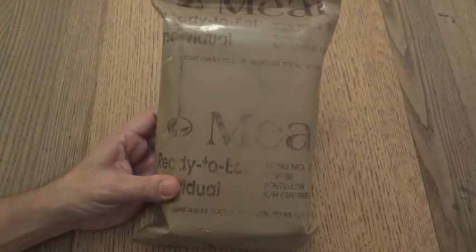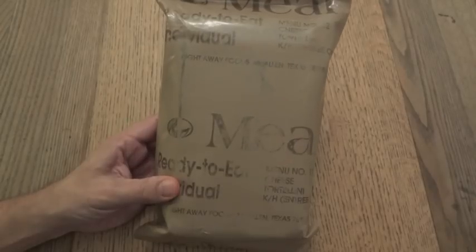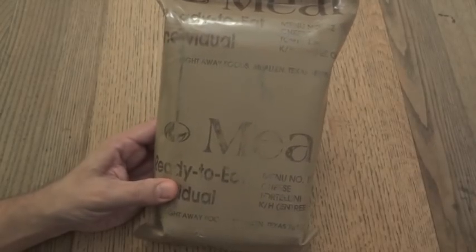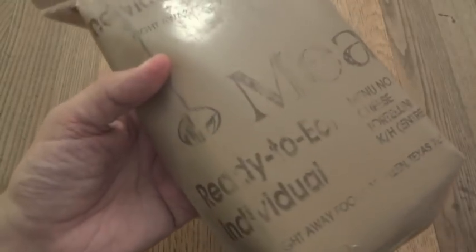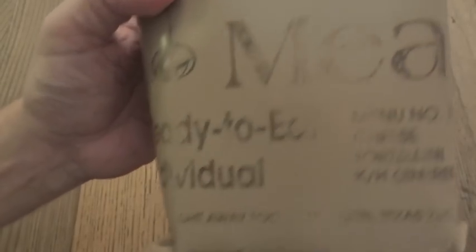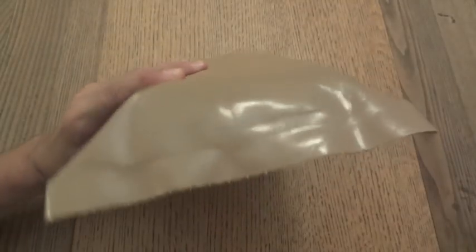Because of that, we obviously know this is going to be probably over 20 years old. And the fact that it was stored in a trunk, granted it was mostly only during cold weather, but I'm not expecting that it was stored particularly well. And you can see that a lot of the printing has faded or rubbed off. You can see it's even kind of hard to read the Right Away Foods. And the meal ready to eat and the MRE guy, they're all kind of in rough shape.